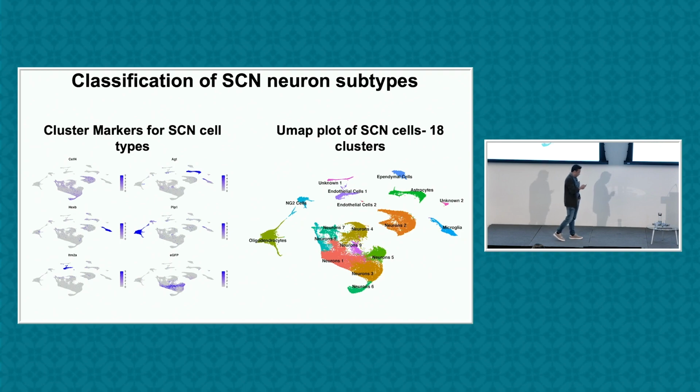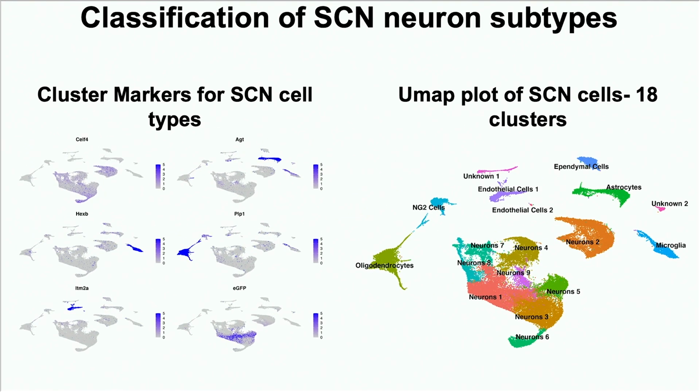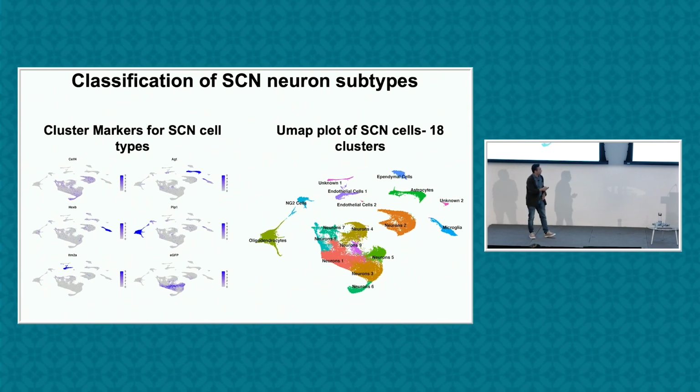So this is a feature plot, for example, and most of you are familiar, where they use canonical gene markers from a recently published paper to make cluster maps of cells within the SCN. They also made plots for the EGFP cells here. And then they went back and made more detailed UMAP plots to identify these subsets of cells. So you have 18 clusters here. We have our neuronal cells here, and then various other cells within that cluster.